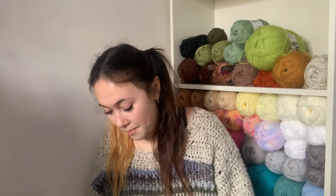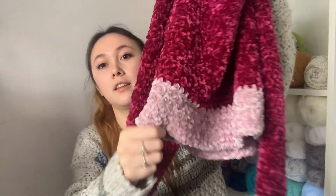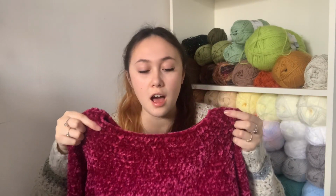Okay, next up I made this jumper for myself. Again, another yarn from Aldi. I don't have it with me because it's all at uni, but it's this dark pink ruby kind of colour. In real life it's a little bit more purple, and then I added the light pink on the bottom and on the sleeves. This was my first ever raglan sweater, so you start from the top and work down. I had a lot of issues doing it. I don't know if it's this type of yarn, but the way it was increasing was lopsided and really annoying, but I kept on with it.